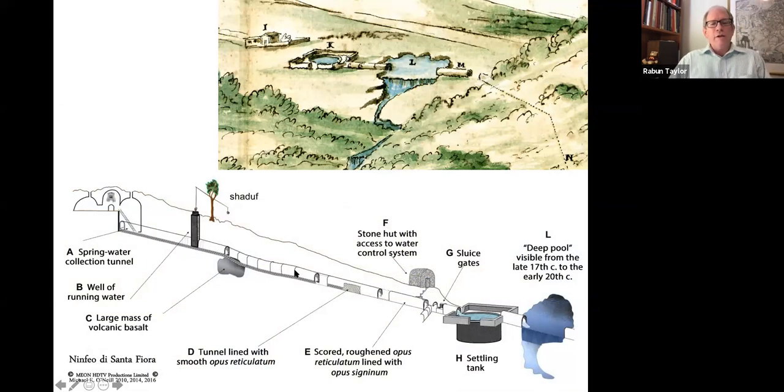So here you get a schematic view of where the conduit goes, where it's broken along the way, bits of opus reticulatum and brickwork and stonework and so on. And then here, whatever this thing is, perhaps a settling tank, all right? And then the continuation of the conduit beyond, but with many breaks. So of course, once you got past this point, you were dealing with a system that probably had virtually no water in it whatsoever. The water instead was being dumped out into a creek, which runs down in this direction and heads directly for the lake.